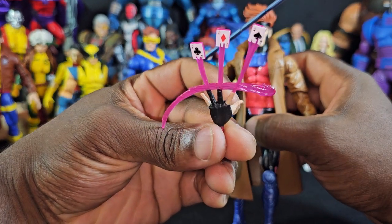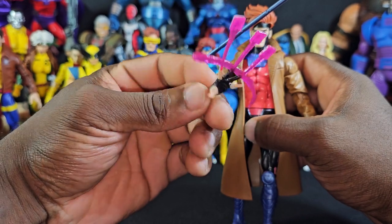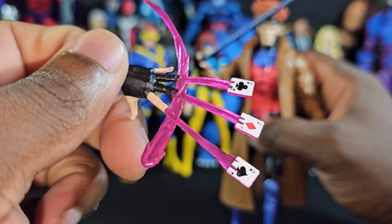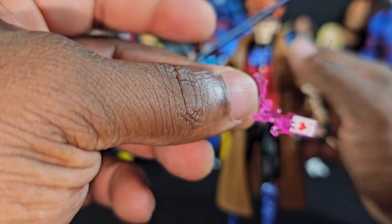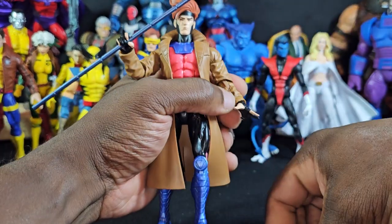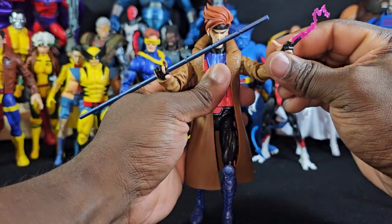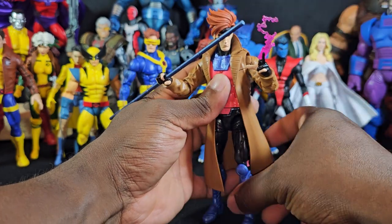And this time they did paint the cards on the Gambit as well, which is an upgrade. I think they didn't do it on the last one because I didn't have that on the last one. I just had it lit up. So I'm glad they did give us visible cards on there. And then we also have another fire effect right here that he holds in his hand. And this one even has the card painted on there as well. So I thought that was really dope. And here he is with it in his hand. Does look really nice, and just a huge upgrade than what we got.